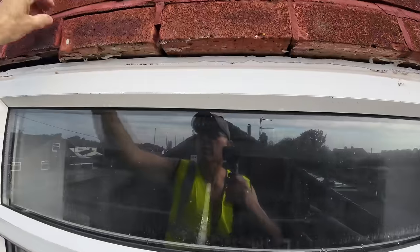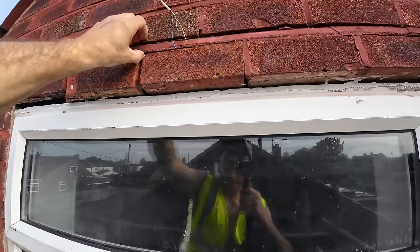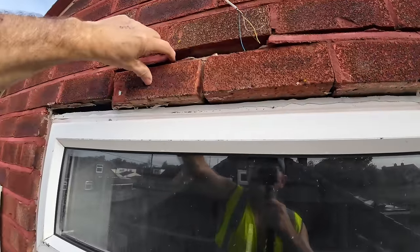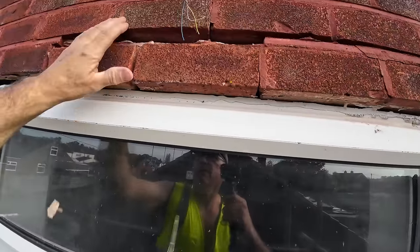Well, I came up here for a look. I started demolition already, so I might as well get my gloves on. Go and get my boots on. We need a radio too.